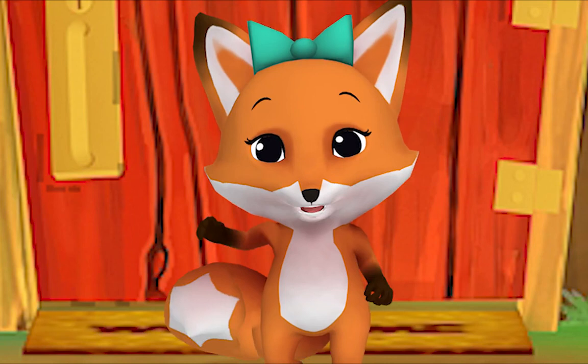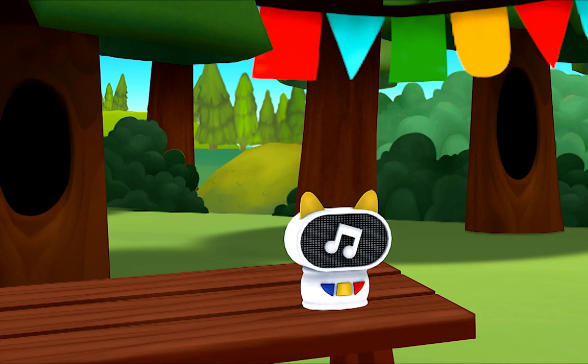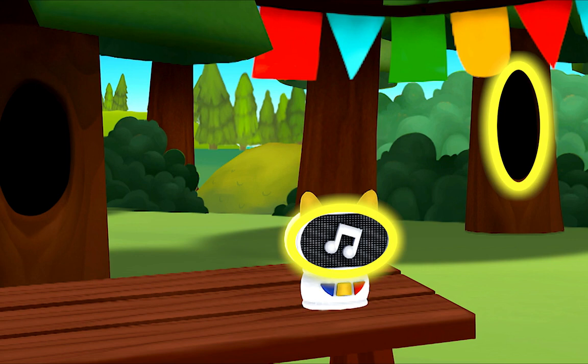I know a game we can play. Let's try to find three things shaped like ovals. Like this. I see one. That's right. Let's look for another one. Do you see one? Awesome! Let's look for one more.